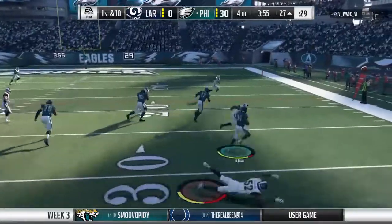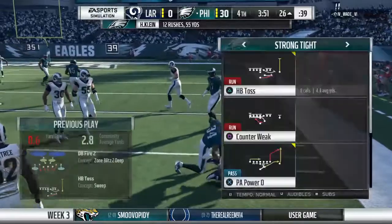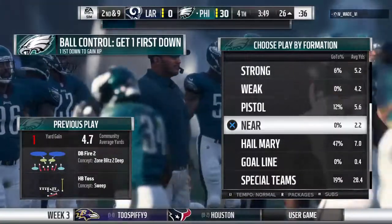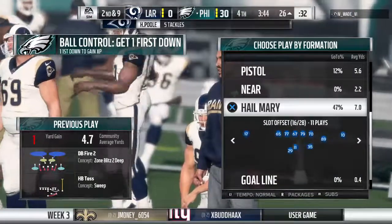Now they'll run it on the toss. And only a yard this time as he's taken down right around the 26. And when do they start thinking about burning these timeouts? They've got all 3 still defensively. To me, you have to start right now.